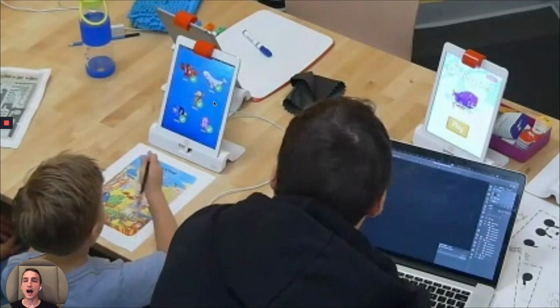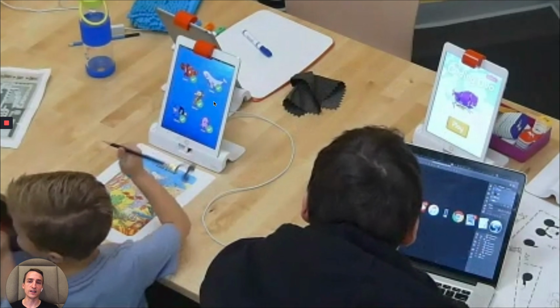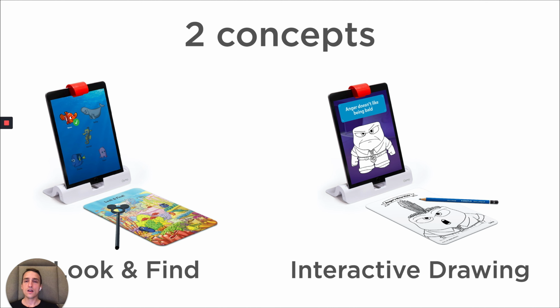And all of the kids that I tried it with wanted to do it over and over again afterwards. So when you have a very scrappy prototype like this and people want to do it over and over again, this is where you know you have a very good idea. So at this point we had two concepts: the look and find game and the interactive drawing game.